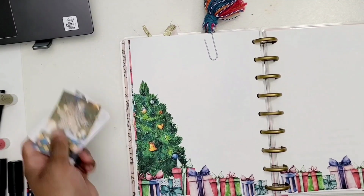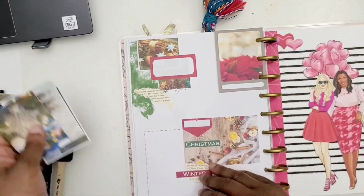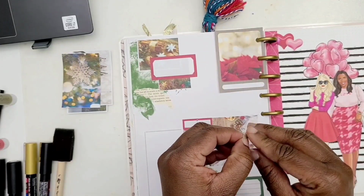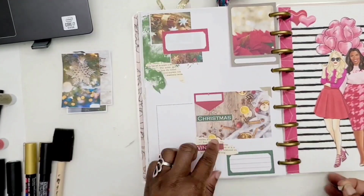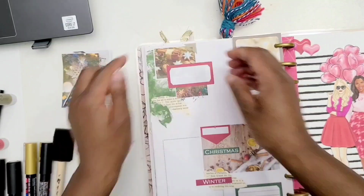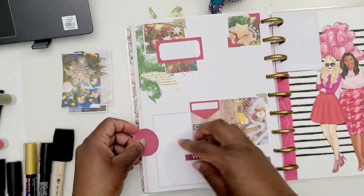I think I started this in 2019. Yeah, 2019 was definitely the first year. So I like that I just keep adding to it. I think this is such a fun project to do every Christmas, to just take some of the winter kits. I provide plenty of them, and just choose which ones you want to use to add to your winter prayer journal. But I'm loving the way it turned out.